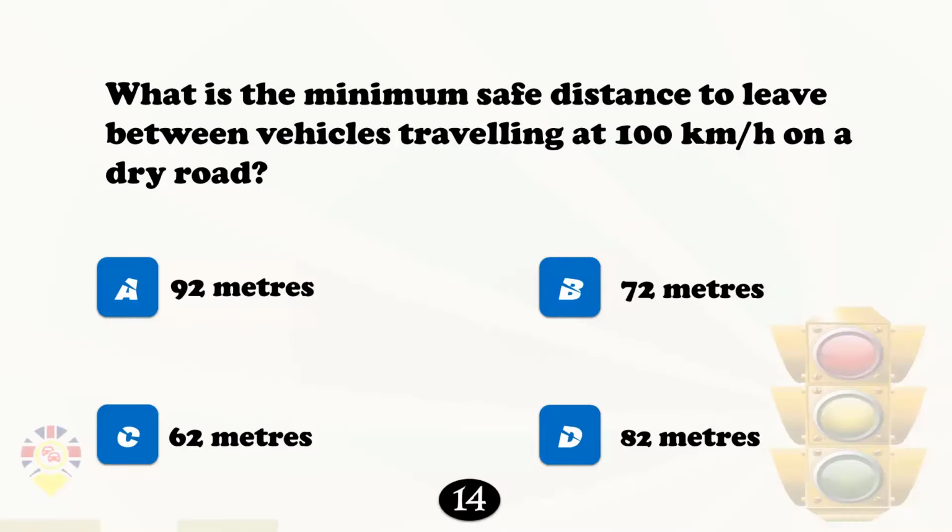What is the minimum safe distance to leave between vehicles travelling at 100 km per hour on a dry road? 92 metres. 72 metres. 62 metres. 82 metres.